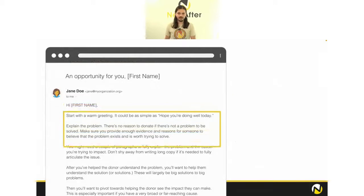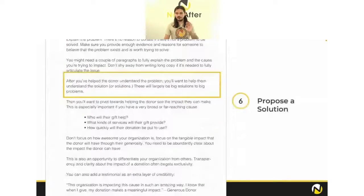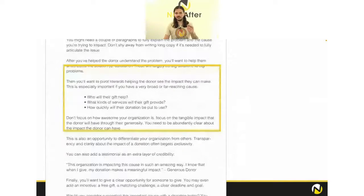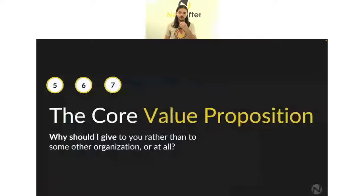Let's get into the meat of it here. This next chunk I'm going to roll together. So number 5 is you need to explain the problem, and then you need to propose a solution, number 6, and then number 7, you need to articulate the donor's impact. And I want to roll these all up together into what we call the value proposition. This is sort of the core of your appeal. Why are you even emailing in the first place? What's the impact that somebody can make?